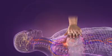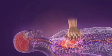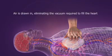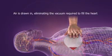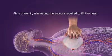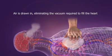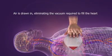CPR alone does not maximize the amount of blood circulated because just as the chest wall begins to recoil, air rushes in through the open airway and eliminates the vacuum that is needed to fill the heart. Once the negative pressure is gone, the heart stops filling. This diminished preload results in decreased cardiac output on the subsequent compression.